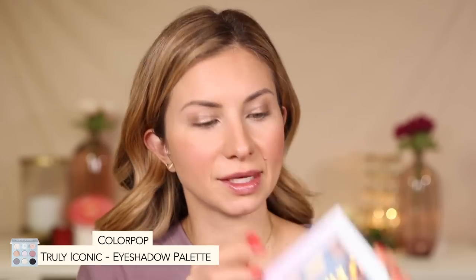Okay, let's go ahead and dive into this palette. This is the Truly Iconic ColourPop for Target palette. They sent me a bunch of stuff. I'm not sure if ColourPop is brand new to Target. Has it been in Target for a while, or is this a brand new launch in Target?